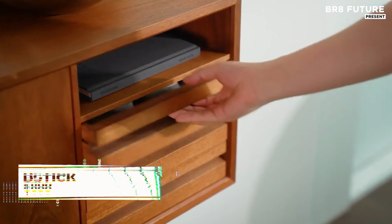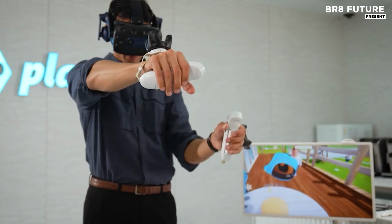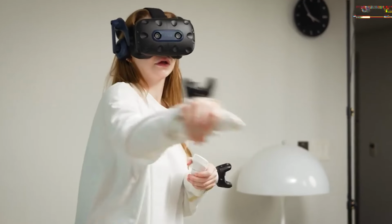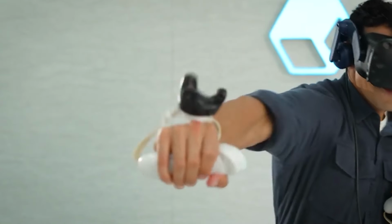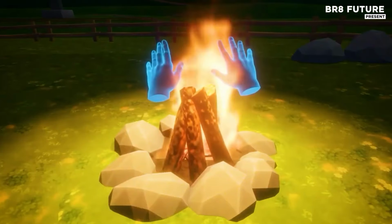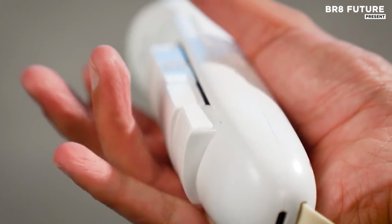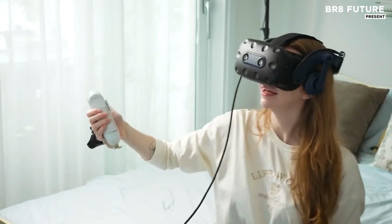Gloves are no longer the future. B-Stick brings full tactile immersion to your fingertips today. Built as the first handheld haptic VR controller that translates virtual contact into real sensation, B-Stick redefines how users connect with digital environments. Unlike vibration-based devices, B-Stick delivers detailed feedback to each individual finger, allowing you to feel textures, pressure, resistance, and object shape with precision.